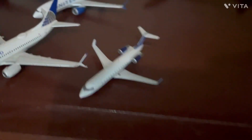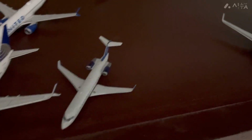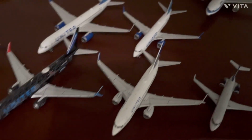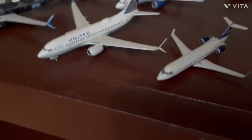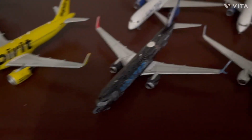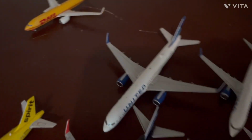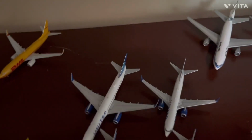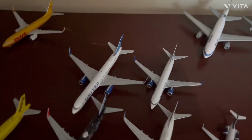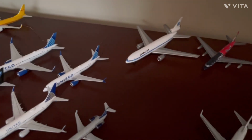Now we have United. So we're going to get started here with this United CRJ200 by Gemini Jets. The plan is I want to get another standard livery CRJ200 or any other United plane for that matter. United 737-700, 737-800 Star Wars livery. Both of these are by NG Models. 737 MAX 8 by Gemini Jets and the 757-200 by NG Models. The plan is I want to get at least the 764 by Gemini Jets in the Continental Globe tail, and maybe another aircraft like a 747 or 787 or 777, something like that.